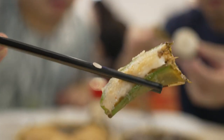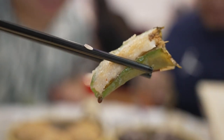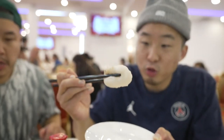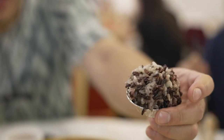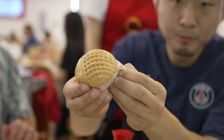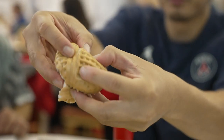Like, this jalapeno pepper is hot as hell right now. I cannot believe they're serving this with the seeds inside. Sweet, mochi exterior. Yo, this is a good dish. All right, I'm going in on what I believe is a gigantic piece of pork with purple sticky rice on top. Wow, David's negotiating. I have the walnut bun.